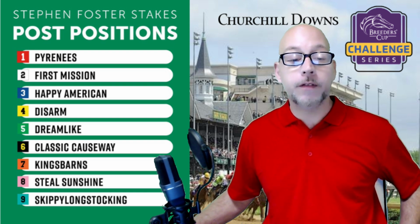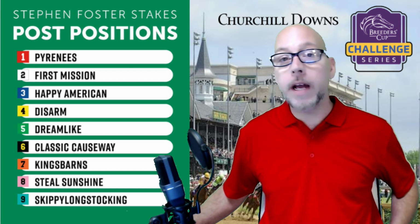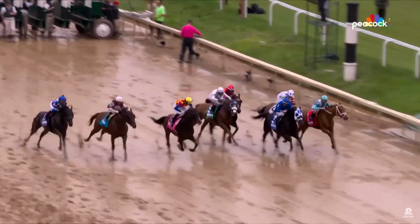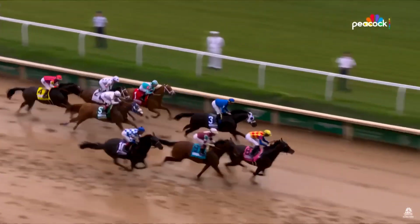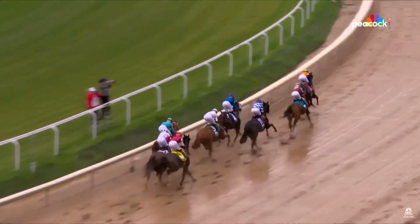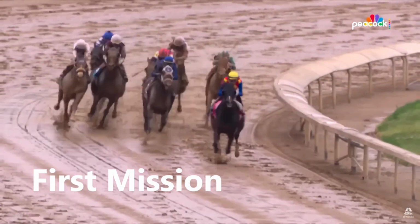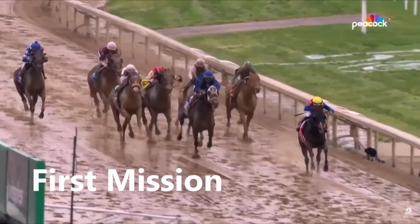Post number 2 is First Mission, Brad Cox trained colt. Convincing win in the Grade 2 Alysheba at Churchill Downs on Derby Day, coming from off the pace. 4-year-old colt by Street Sense started the year off a little bit slowly. A 9th place finish in the Pegasus World Cup, bounced back nicely to win the Essex Handicap at Oaklawn before winning that Alysheba. The Alysheba wasn't the best field on Derby Day, but he handled his business, drawing off to win by 4.